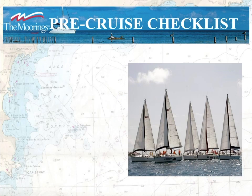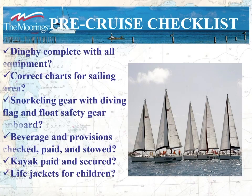Okay, pre-cruise checklist. Dinghy: make sure you check your dinghy and it's complete with all the equipment on board. Make sure you have the correct charts for sailing in the area. You will be sailing the Windward Islands, which start from the top island of Martinique and go all the way to the last island, Grenada. You'll have 7 sets of charts on the boat, from Martinique all the way down to Grenada, so make sure you have the correct charts before you depart.